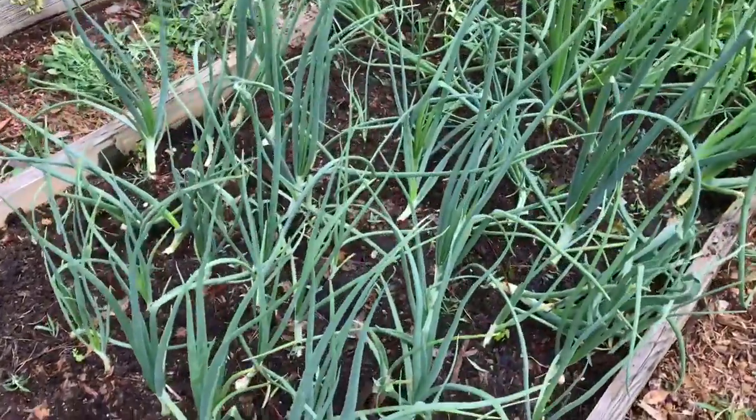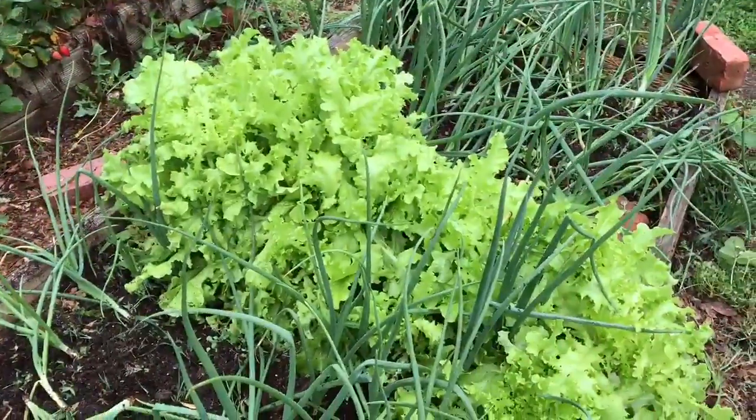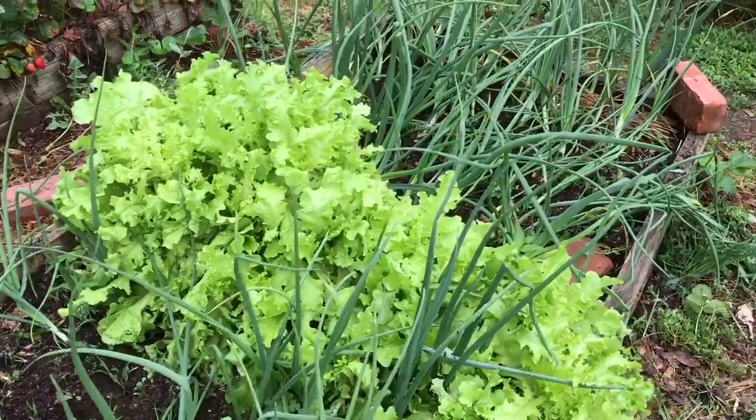These are the onion bulbs I planted, and these are the onion plants. This variety of lettuce right here is called Salad Bowl, recommended by my neighbor, and it has really taken off. It looks like it's starting to bolt though.